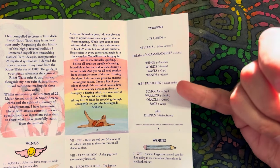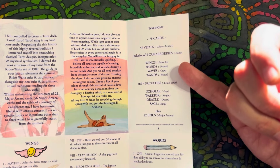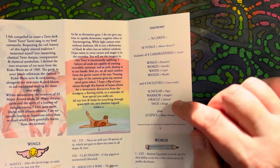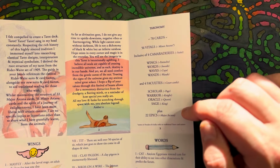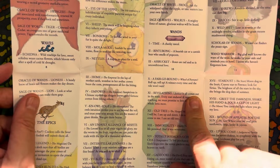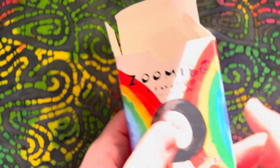And maybe they can't think of a W word to represent the earth. I'm trying to think of some now. And then the 4 faculties. And then you've got your 22 epics, the big life things. So that, at a glance, is kind of a sheet that you can reference to get your meanings, because this deck is very, very different.